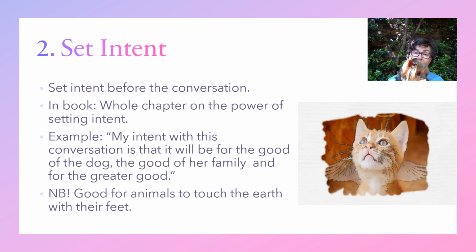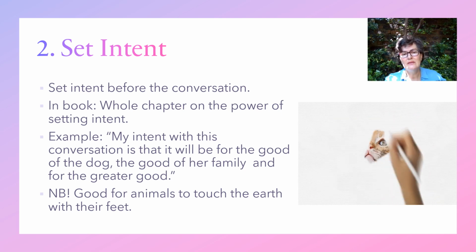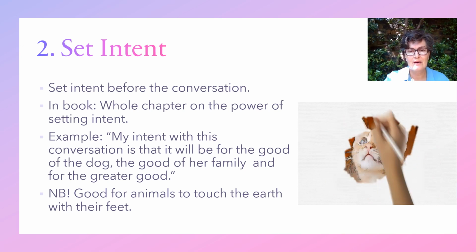Speaking of good, in just a moment I will tell you why it is good for animals to touch the earth with their feet. And Atlas wants to go off and do exactly that right now.